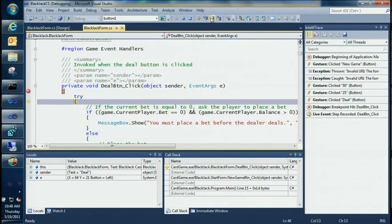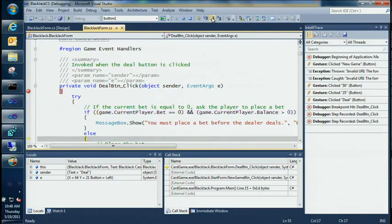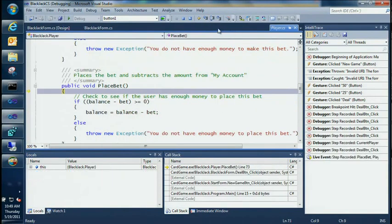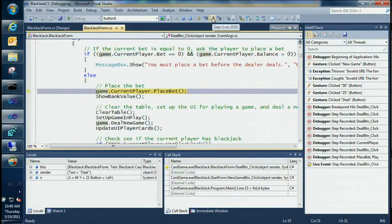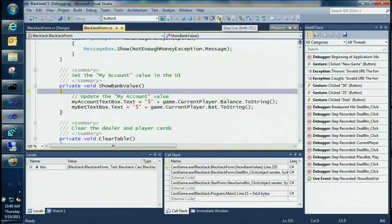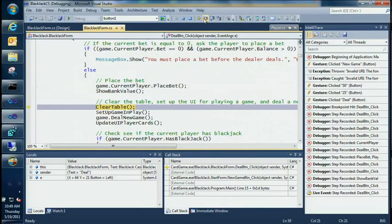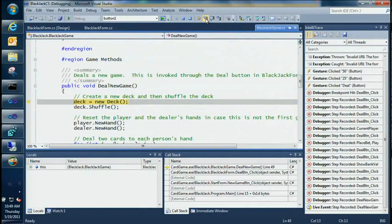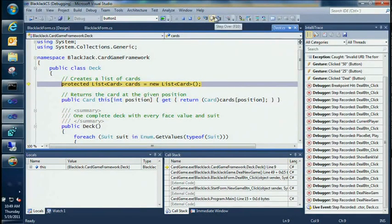So now let's go through a debugging session with the preview tab. I'll do the same sorts of things. I'll step into this code. OK, it's open in player.cs, but we know this is not the method that I want. Show bank value. No, it wasn't in there as well. We'll go down, and we'll get to game.dealNewGame. I know it's in here. My deck file, I'm able to jump into this file. And once again, they're all being opened up in this preview tab and not opened up in your main tab as well.